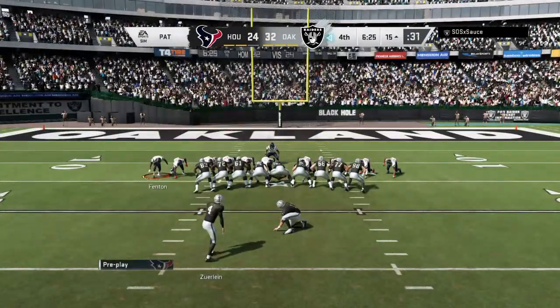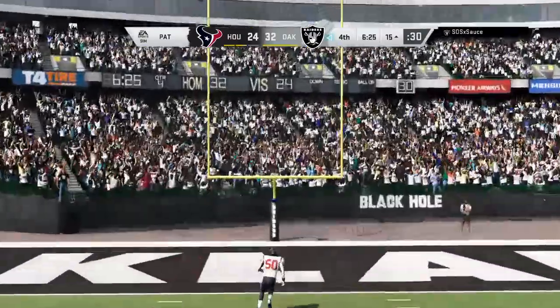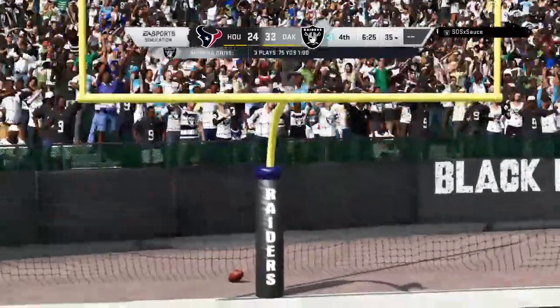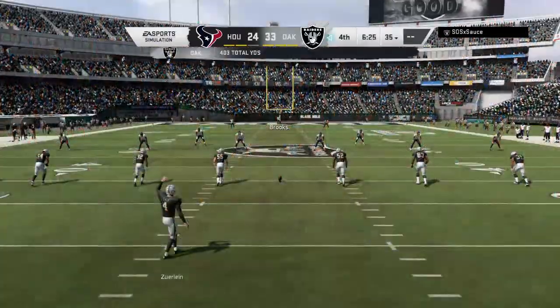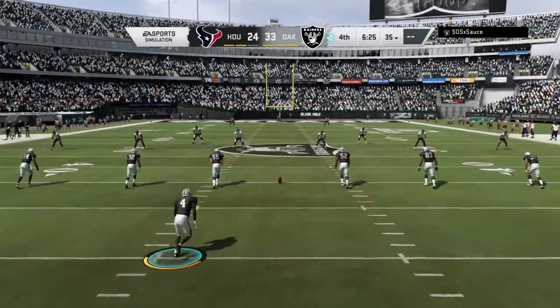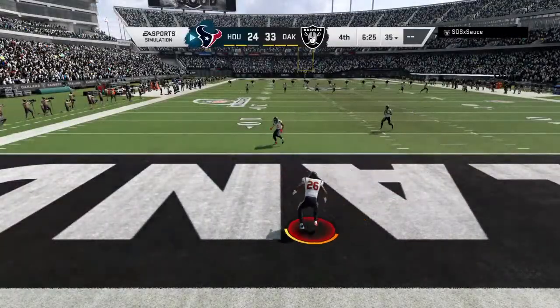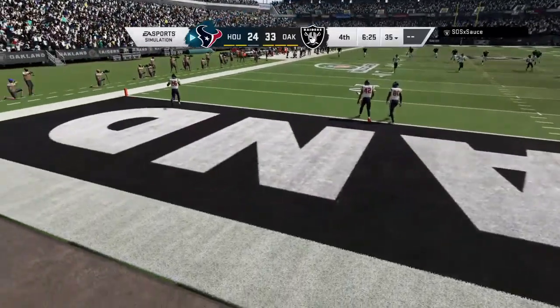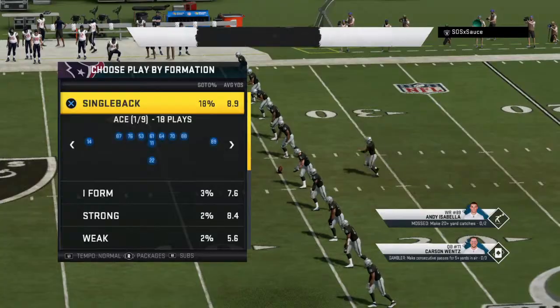And the Raiders able to extend that advantage. Zerline good with a PAT. And that makes this a 9-point game. Now after the touchdown, it's Zerline. He'll kick it away. And this will not be returnable. It's out of the back of the end zone for a touchback.